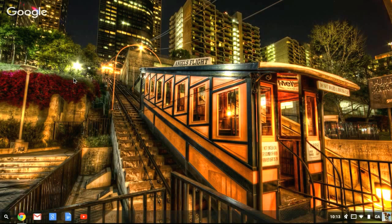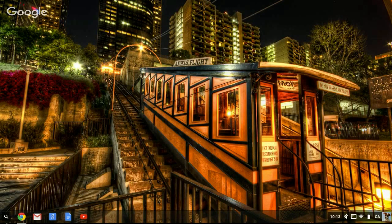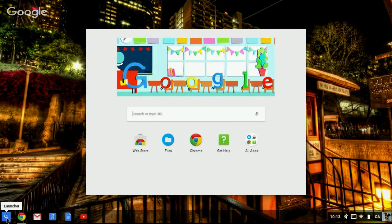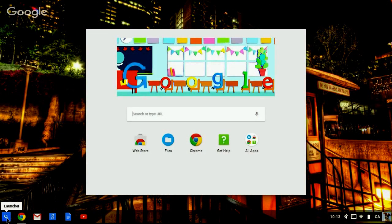Now, here's where things are a little bit different. There is no desktop. There is no place for files to sit on the desktop because they all get stored in your Google Drive. Off to the left is a search function, and the search function will search whatever apps you have installed, or it can also do a search for a web page or something. So you can use this for a number of different things.